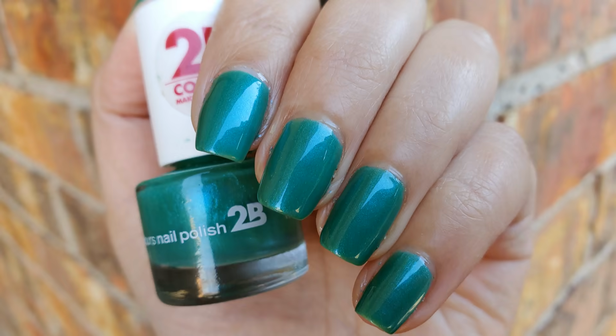I figured I was gonna go through this so fast because it did take 3 coats to be fully opaque, but oh my goodness, I got so many manis out of this polish. I am so happy that it's gone. However, I do want to mention that this one had a really great formula even till the end, so I really appreciate that. It made it so much easier for me to use and very enjoyable along the way as well. So yeah, there's my last empty for 2019.